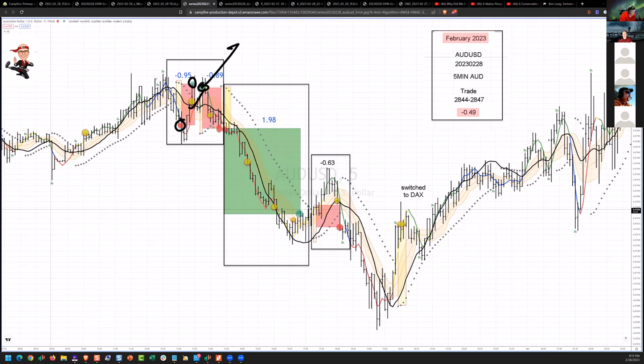That's an emerging dragon. I think the full R loss, I don't like that. I would rather see you out at the skin of the dragon, because this is supposed to work right away. Because the previous move was that strong, you're expecting that strong of a move, and when it doesn't manifest 3 bars in, I'd like to get out here. Then nice stop and reverse.